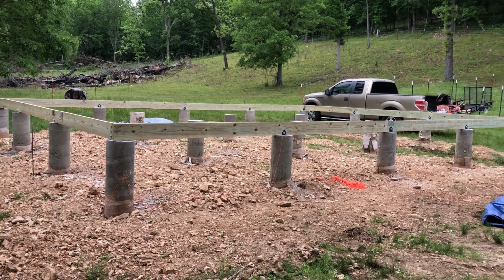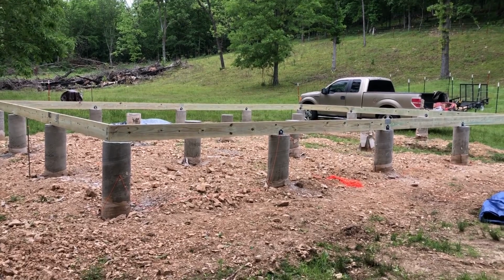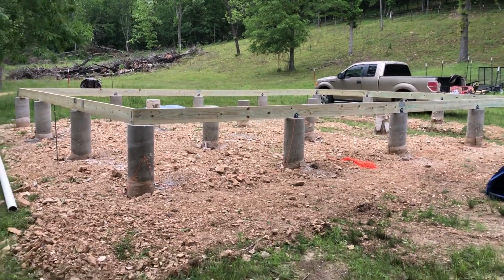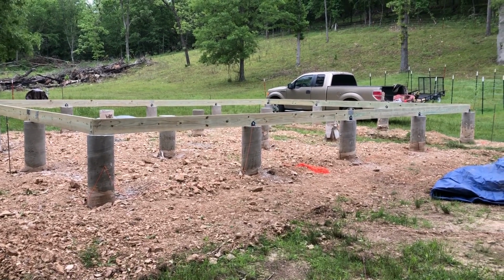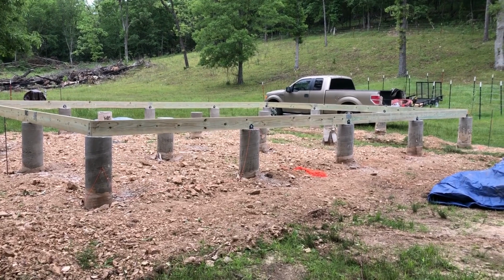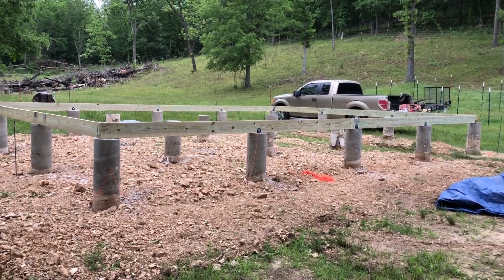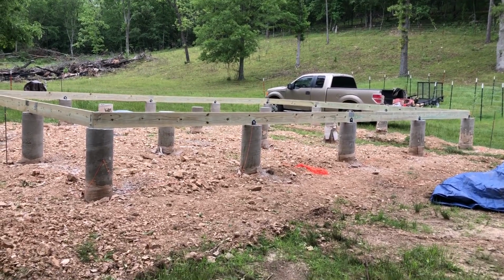But the difference was when we were measuring with the pier locations, we didn't necessarily have to be exact. We were trying to be exact within about an inch. But today, because this is the actual final subfloor that the cabin will go on, we had to be exact to within 1/8 of an inch, which is really, really small. So let me show you what we did here.